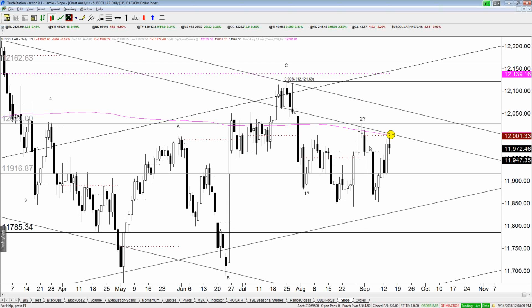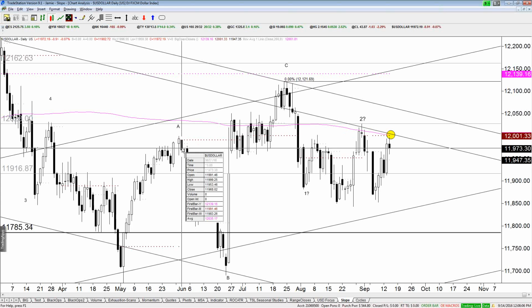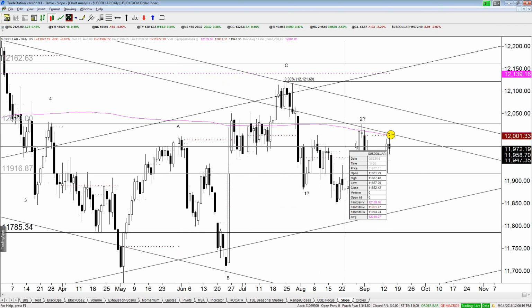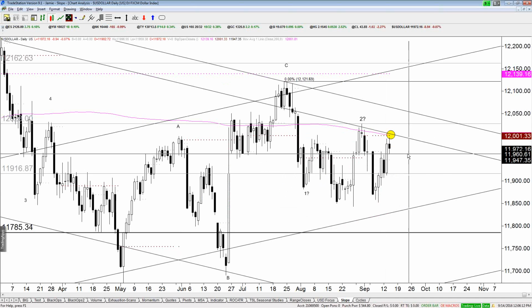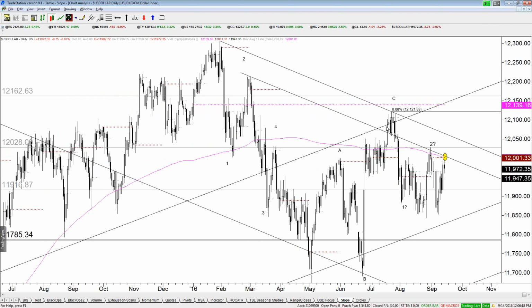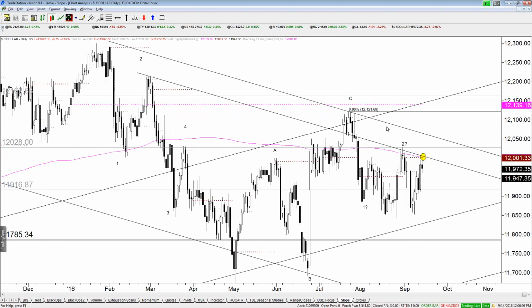So if you look, you can see these monthly opens, these little dots right here. You've got June right here, July right here, August, September. I mean, they're all really close. This does suggest that eventually you're going to have a massive breakout. Again, I still don't know. Obviously, no one knows for sure which way it's going to be. I keep thinking it's going to be lower with the dollar, again, based on the long-term cycles.